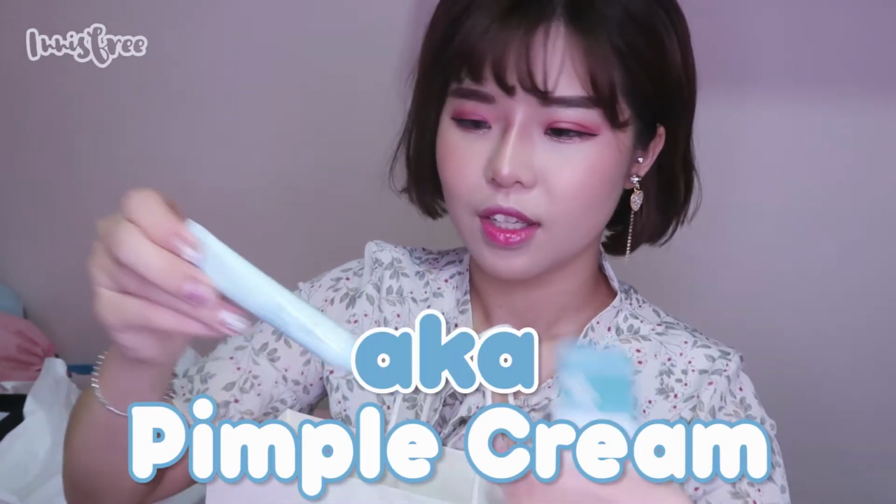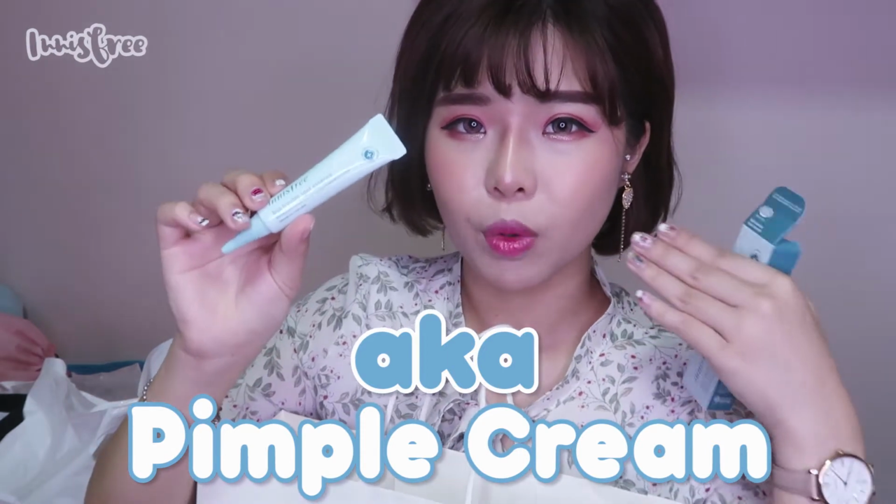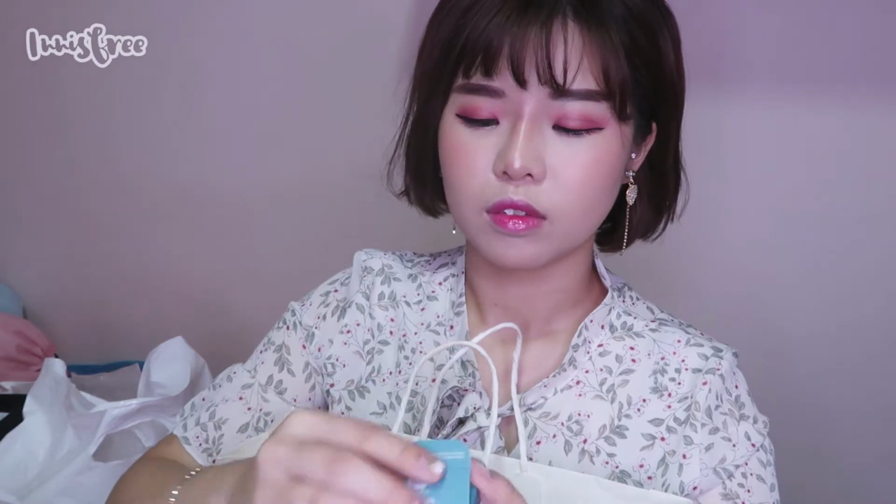So basically you put it on top of your pimple, and it's supposed to help soothe it and let it not be so angry anymore. So I'm going to try this out.